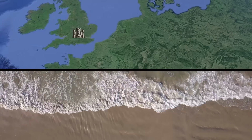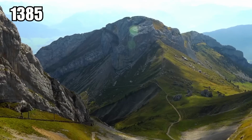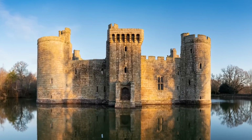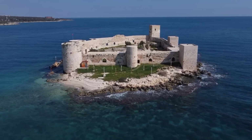But some scholars have argued that the castle is so far from the coastline that this theory seems implausible, and by 1385, the mainland threat was greatly declining. Whatever the case, there is no denying that the moat surrounding Bodmin Castle is impressive, and one of the smarter defensive strategies employed by medieval castles.